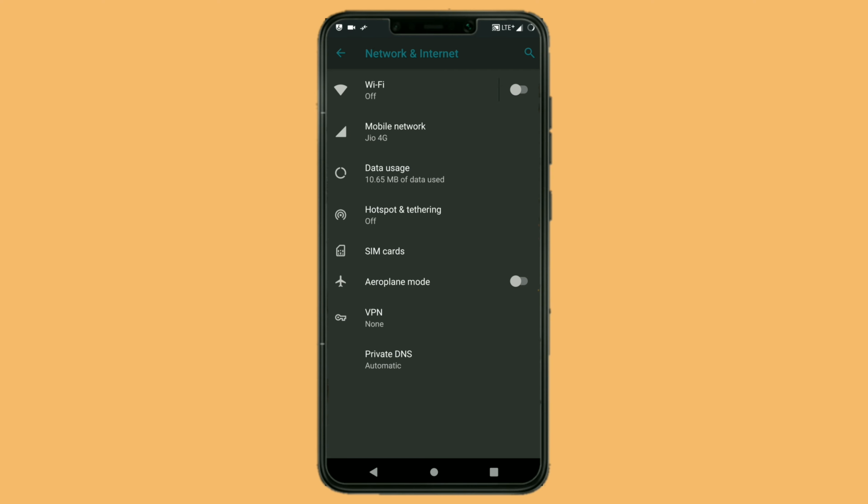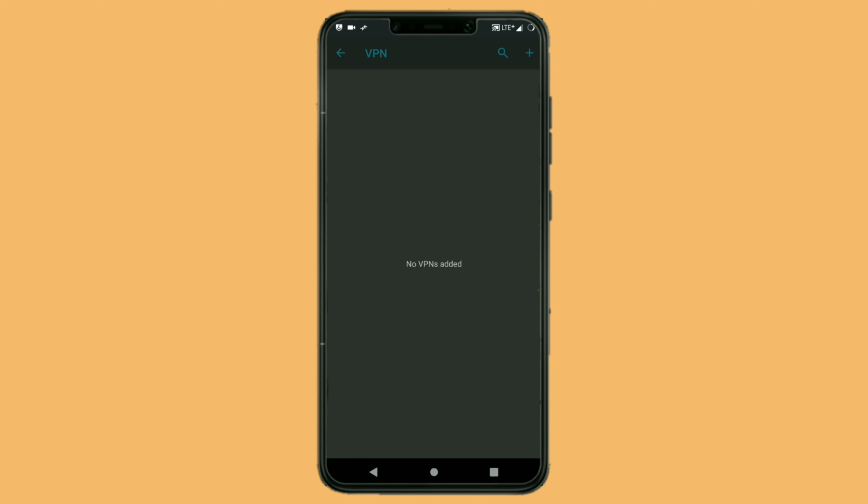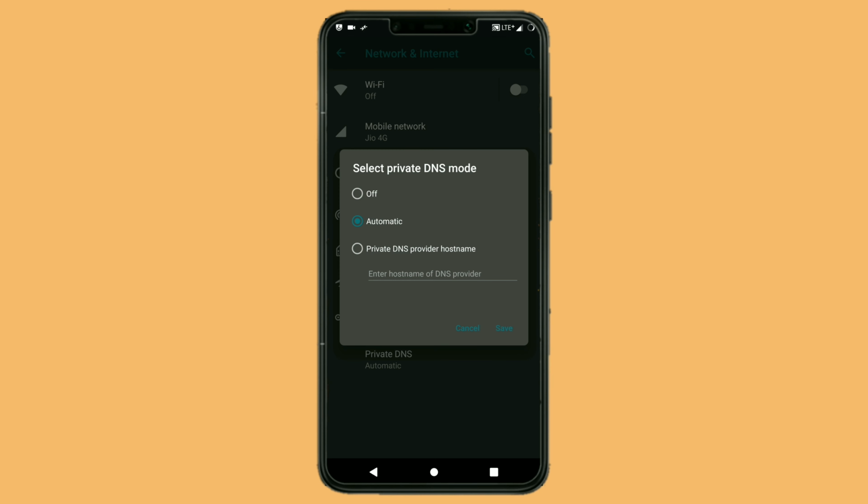And support for VPNs is obviously there, and if you want to add a private DNS, then you can use that too. You can just enter the private DNS provider hostname here, and then you would be able to use the private DNS.